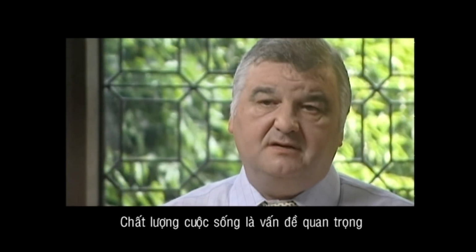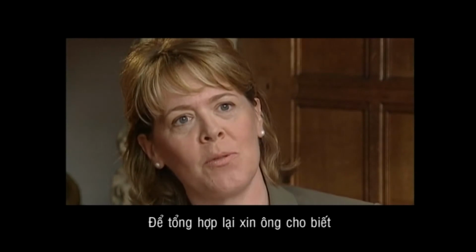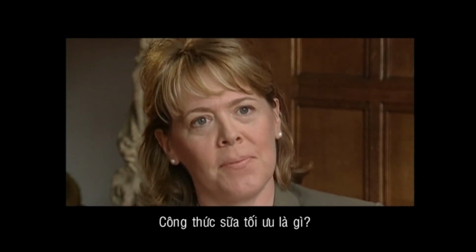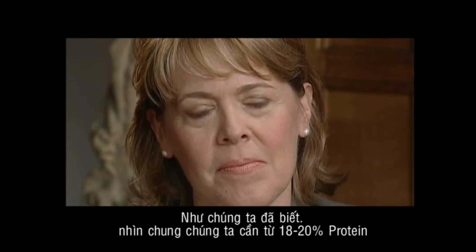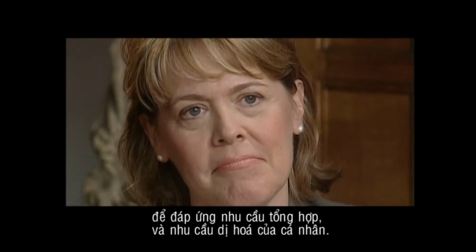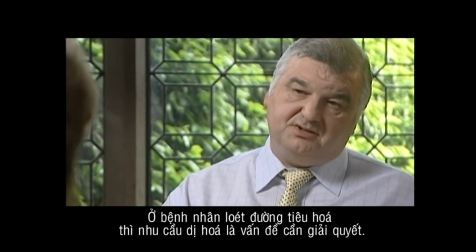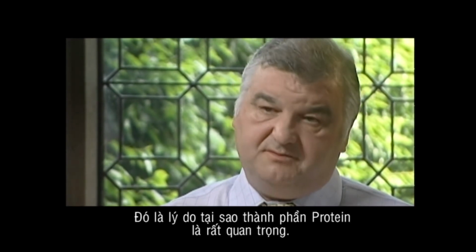But quality of life is an important issue in patients with diabetes. Just to generalize, what would be your optimal formulation? What we do know is that we need about 18 to 20% of protein generally in the feed. This therefore meets the synthetic and anabolic needs of an individual. And in patients with acute illness, their catabolic needs need to be addressed, and therefore that sort of composition of protein is going to be essential.